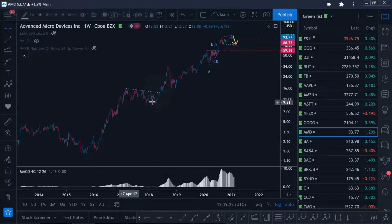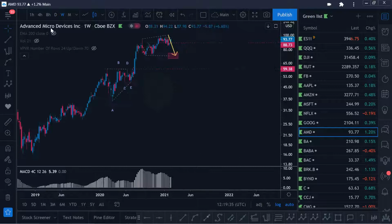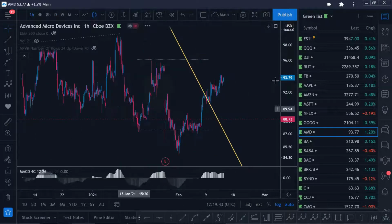And I doubt that, or maybe this correction is long enough. Does look like it's okay. Even then, you see how short that is in comparison to the previous impulse. So just see how extended these markets are. The structure down here, it's really struggling to get some downside. And when we zoom in, you can just see how messed up the structure is.